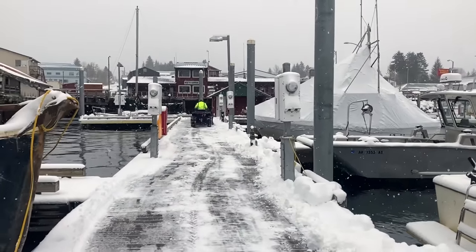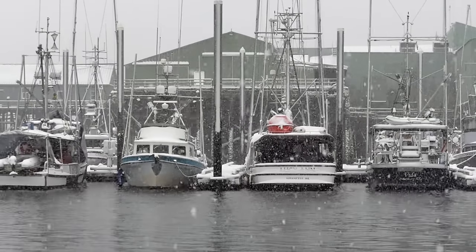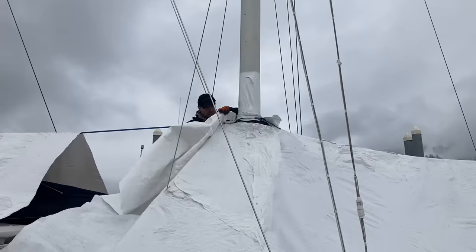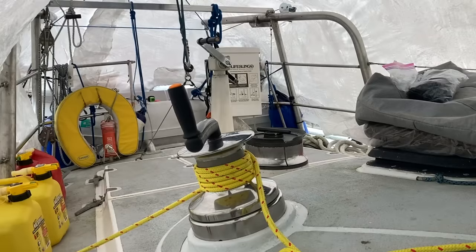In the previous episode, we waited out bad weather, got our vaccines, and did small projects to prep the boat. Okay, I'm gearing up. It is super cold out there, but it's an exciting day. We're getting the cover taken off, getting the bimini fitted, and we have a diver coming to do the bottom of the boat, put on new zinc, and we're putting stuff off the top deck because it's still snowing.